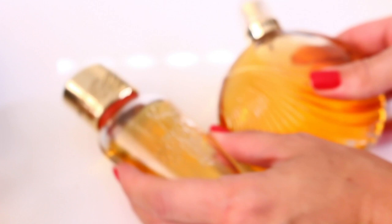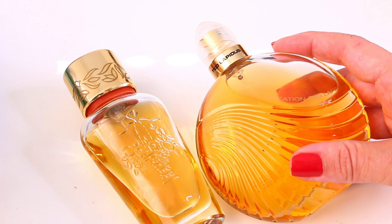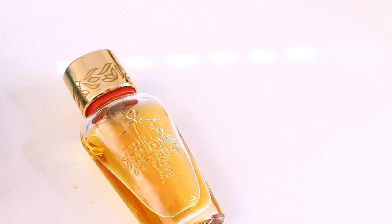Oh, I don't know how I got so many shippers just in one year. Creation by Ted Lapidus. I'm a little bit confused by this tuberose here. I cannot wear tuberose, it gives me headaches, but I will give it a shot. I will give it another chance. So Creation by Ted Lapidus stays.